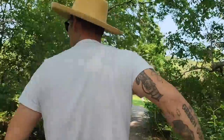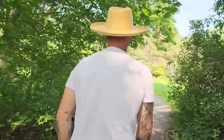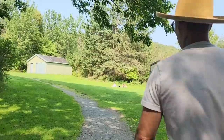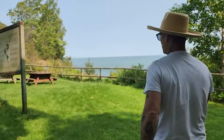You guys have that old car up there? We do. Oh, beauty. Oh, awesome. Thank you. You'll have to get yourself one. Yeah, working on it. Cool. How you doing, young man? Good. Let's go where it says danger.